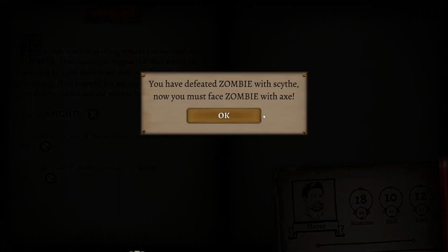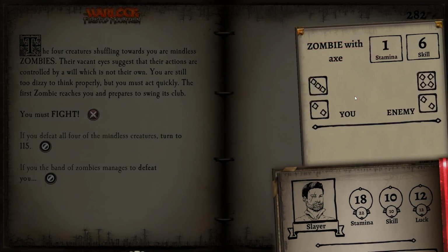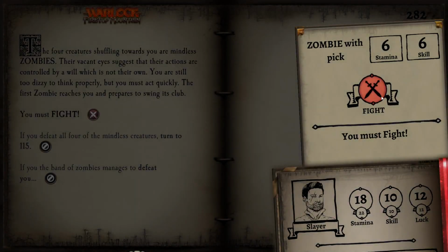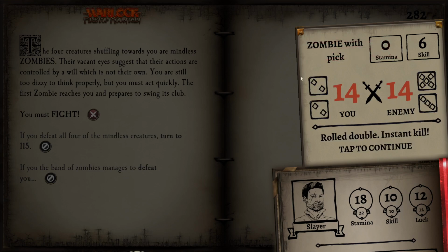And it is. Now zombie with axe. Even weaker than the one before. And it's dead. I mean, dead again. Truly dead. Completely destroyed. Now, zombie with pick. It also only has a skill level of 6, so it should be once again an easy kill. Oh, and okay, we managed to draw a tie, but due to our double roll, it actually landed anyway, and we managed to dispose of it.